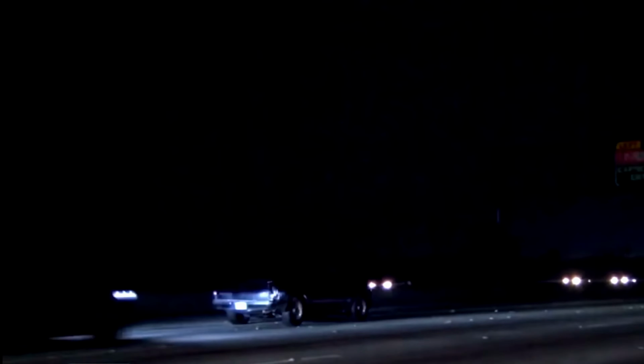So just put your lights on, but then just remember to put it off when you switch the car off, because you don't want to be sitting with a dead battery. And also with your lights on, not only will it improve your visibility, it will give other people visibility of your car, especially when you're driving at night. If your headlamps are not on, it can pose a dangerous threat on the road.